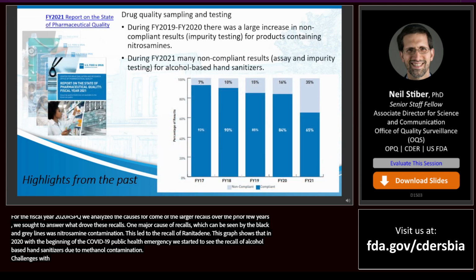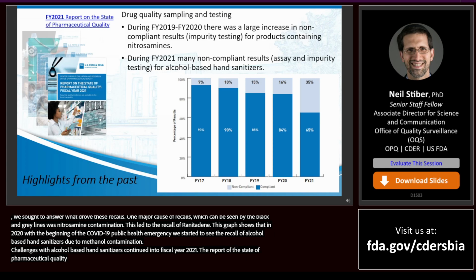Challenges with alcohol-based hand sanitizers continued into fiscal year 2021. The report on the state of pharmaceutical quality for fiscal year 2021 showed the rate of non-compliant products from FDA's sampling and testing.